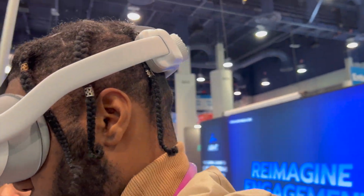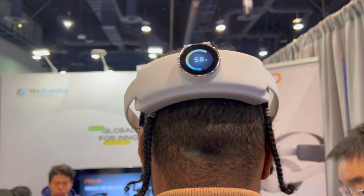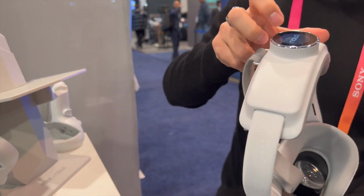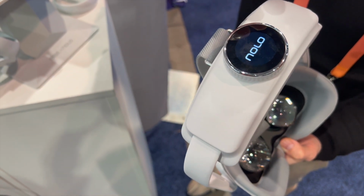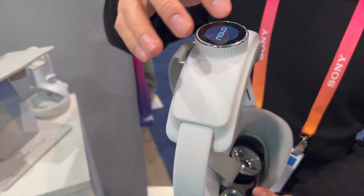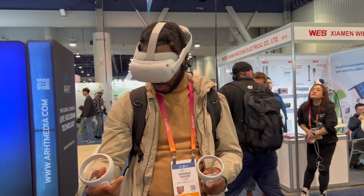Now let's focus more on the Nolo Sonic 2. Now I'm not gonna lie, the Nolo Sonic 2 reminds me a lot of the Pico Neo 2. And of course with a few differences. The biggest one being this subscreen. So your subscreen lets you see what percentage your headset is on before you pick it up. It can also show your fitness goals and what game you're in. The idea behind this is to give the people on the outside some information of what you're actually doing while in VR.